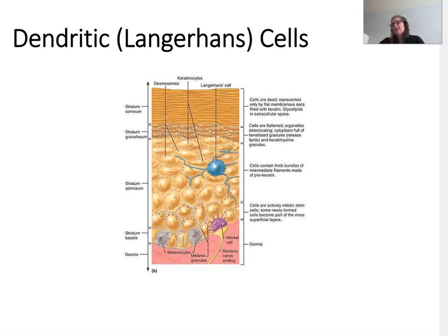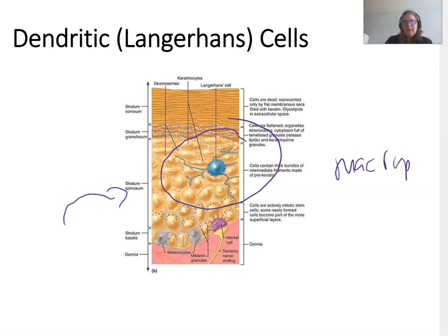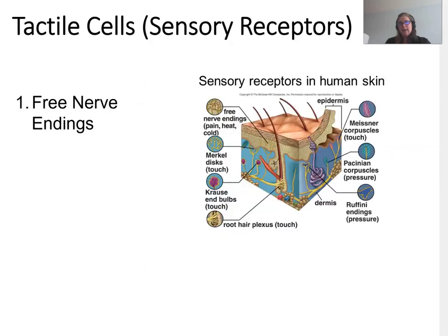Now, another cell is called a dendritic cell. I don't think I had this on the first slide, but I want to mention these. They're called Langerhans cells. This is the big blue thing right here. They tend to hang out in the stratum spinosum. And these are a special type of macrophage. So they are a macrophage, which you probably know eats things. So they help with protection of the skin and the immune patrols. They're kind of patrolling your skin to eat up debris or old cells or even pathogens if they get in.